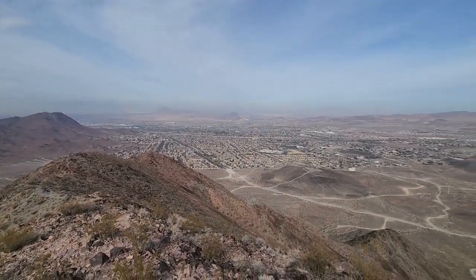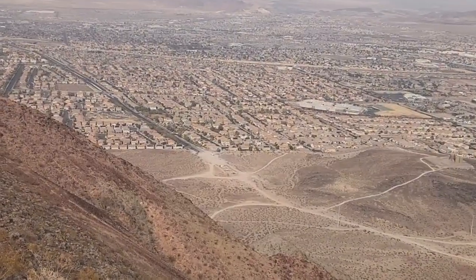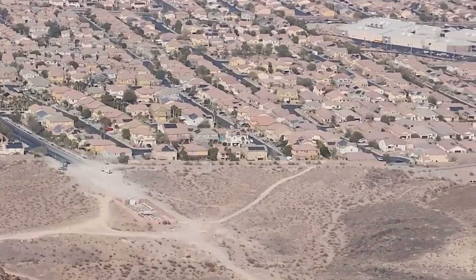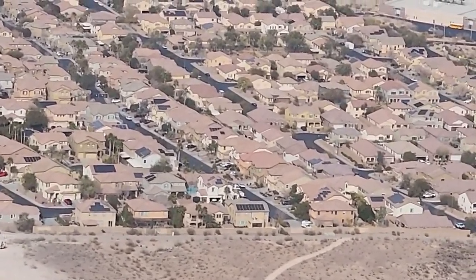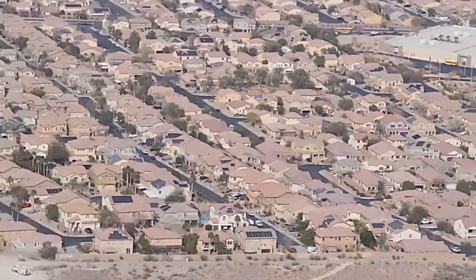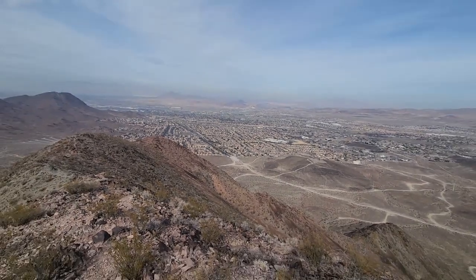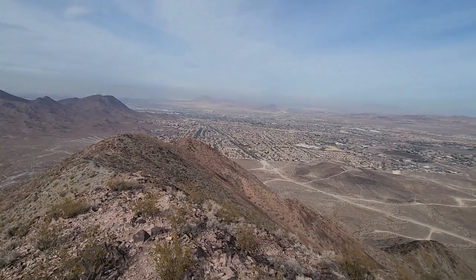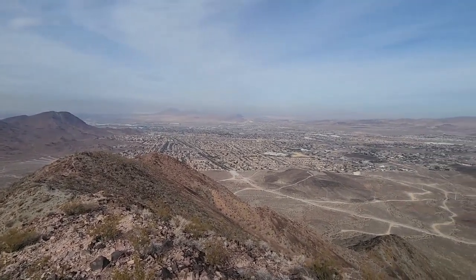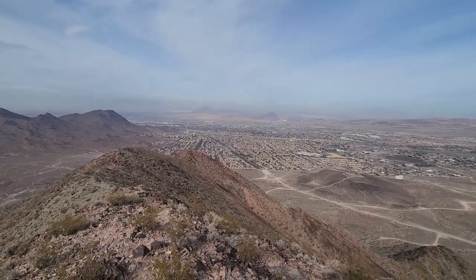You can see the end of Horizon Road down below here. And if you just parked at the end of Horizon Road like we did, and then came up to the King, wow, what a view you would get. You don't have to do all three. You could just do one, and it's totally worth it. So anyway, there you have it.